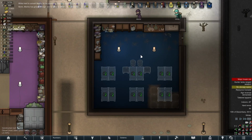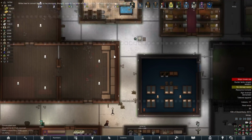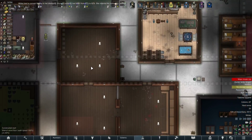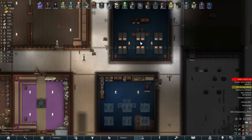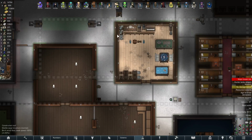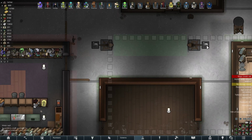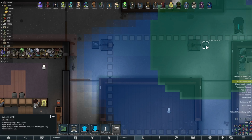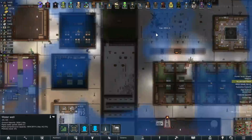That means that when we come back here next time, we should be able to begin deconstructing this, and probably this big room over here. We'll get all this deconstructed, and after that, we'll work on redoing the rec room right up here. We'll need to find a new place for our water, though. We're going to have to find some new wells. Fortunately, that's not going to be too hard.